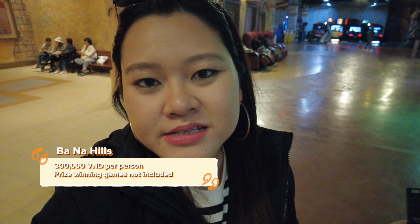But everything else, which is all these fun rides inside the amusement park, comes free with the all-inclusive ticket. So I think it's a great deal because there is so much to do. There are these cool rides, there is rock climbing, there's a lot of fun stuff to explore.